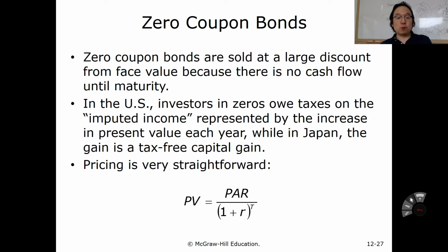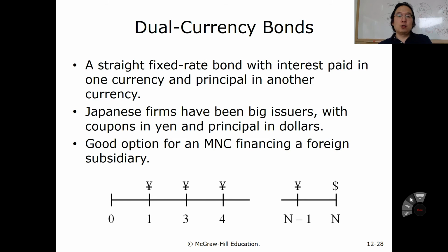Pricing is very straightforward. PV equals par value divided by 1 plus the discount rate to the power of big T, the maturity. Dual currency bond, well, it makes it more colorful. Coupon payment in one currency and the principal payment in another currency. A straight fixed rate bond with interest paid in one currency and principal in another. Japanese firms have been big issuers of this, with coupons in yen and principal in dollars. It's a good option for multinational corporations financing a foreign subsidiary.